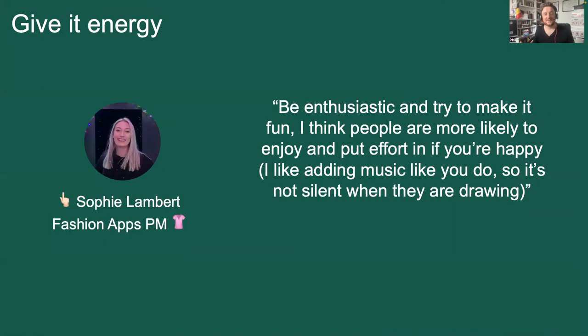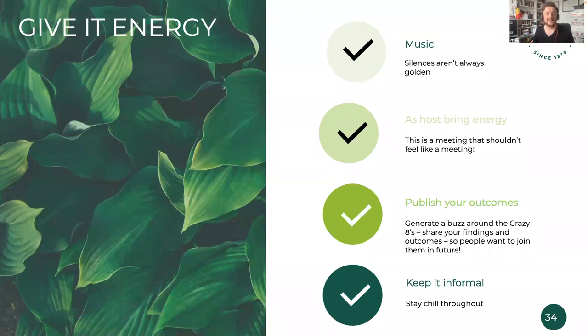I think people are more likely to enjoy and put effort in if you're happy. And so adding music so it's not silent when they're drawing is a really good example of that. So yeah, give it energy. Music is always really important. Silences aren't always golden. As the host, if you're running the Crazy Eights, it's your job to bring the energy. This is a meeting that shouldn't feel like a meeting, so make sure you do that.